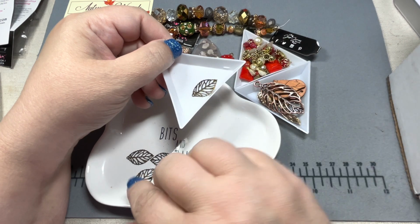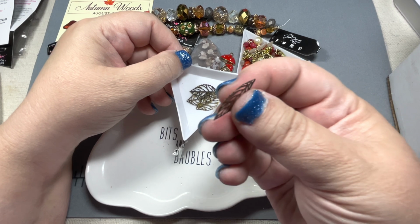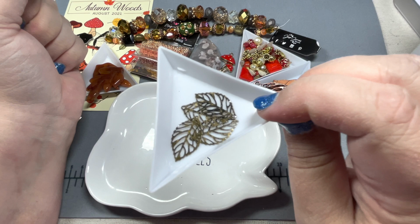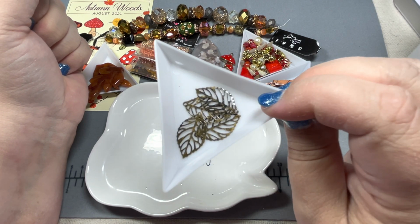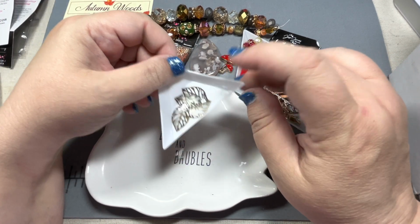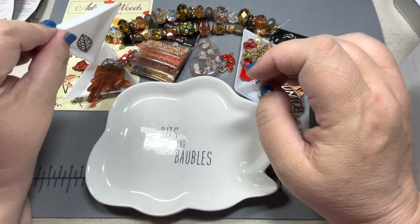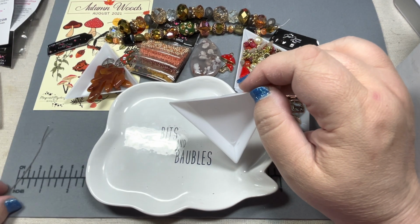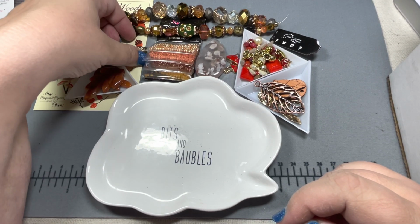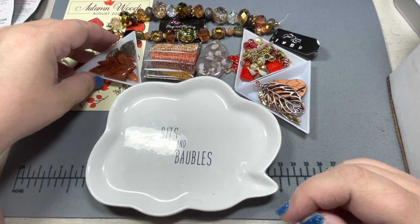Definitely feeling the fall vibes. Making me happy. These are neat. These are real tight, little thin too. See how thin? Little filigree guys. Get 4 of those. Beautiful. I would say you definitely have the beautiful fall leaf feeling with this mix. And I love how they're all so unique. So, like I said, something for everybody.